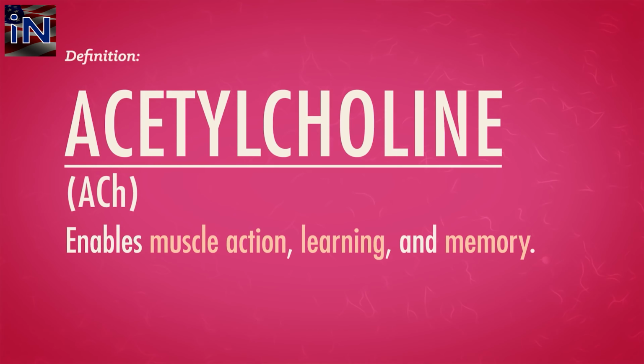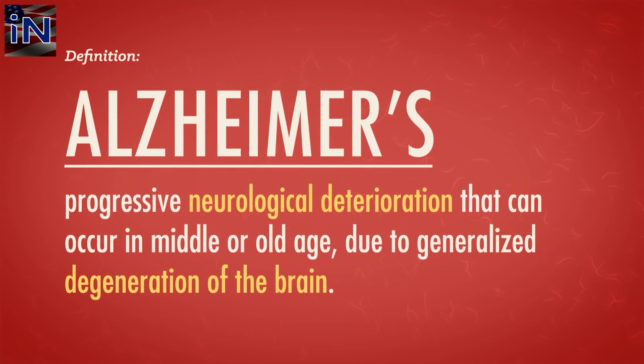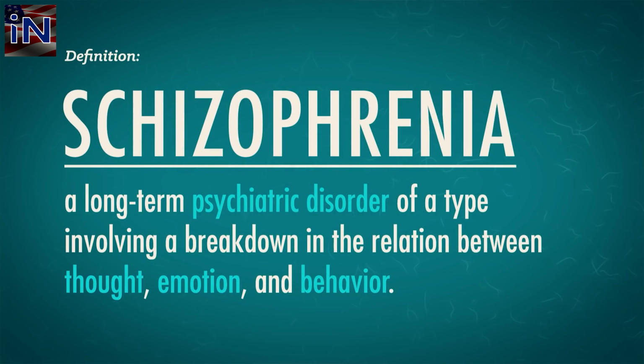Some neurotransmitters, like acetylcholine and dopamine, play both sides and can both excite or inhibit neurons depending on what type of receptors they encounter. Acetylcholine enables muscle action and influences learning and memory. Alzheimer's patients experience a deterioration of their acetylcholine-producing neurons. Dopamine, meanwhile, is associated with learning, movement, and pleasurable emotions, and excessive amounts of it are linked to schizophrenia as well as addictive and impulsive behaviors.